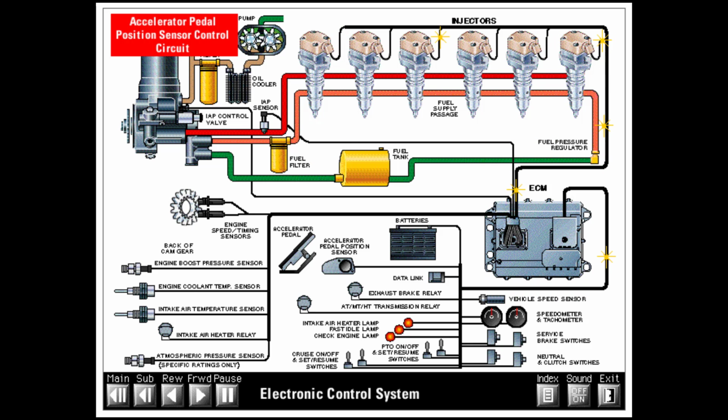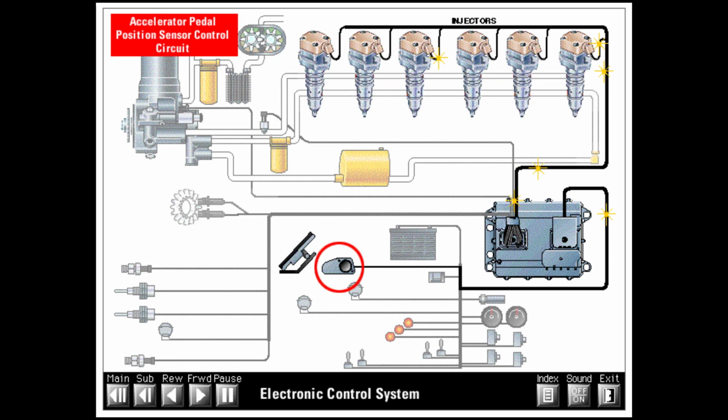The accelerator pedal position sensor circuit determines desired engine speed by sensing the position of the accelerator pedal and sending a pulse width modulated signal back to the ECM. The ECM then compares desired engine speed to actual engine speed and determines how the injectors should be fired. Here's how the circuit works.